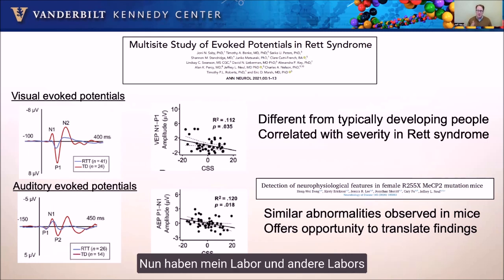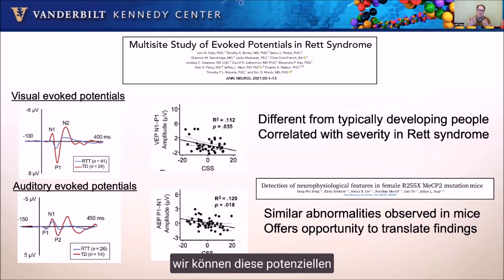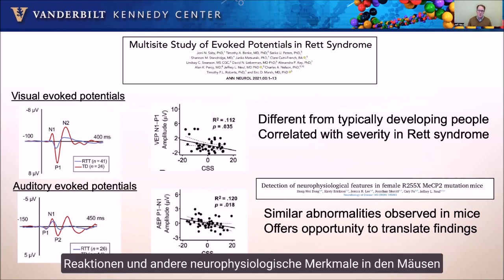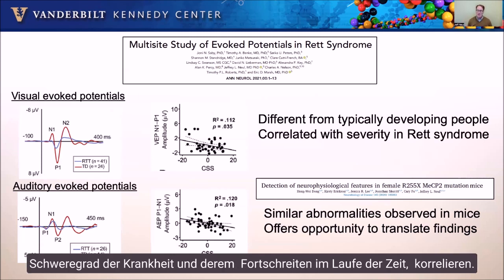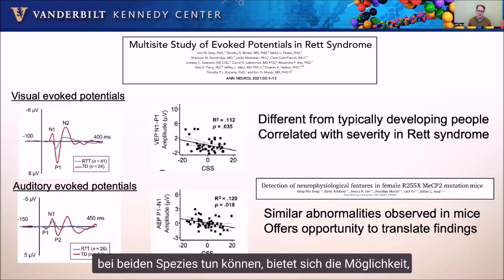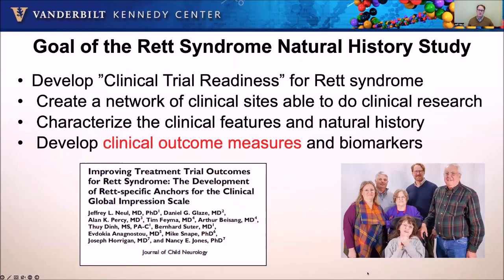Now, my lab and other labs have gone on and looked in the animal models, and we can reproduce very, very similarly these evoked potential responses and other neurophysiological features in the mice. And we've shown that they also correlate with disease severity and progress over time. And since we can do both things in both species, it offers opportunity to translate the findings between the species and to accelerate both preclinical and clinical research.